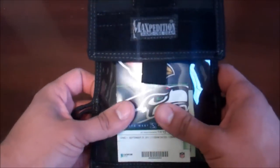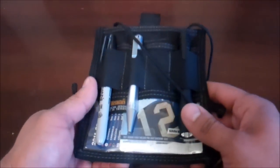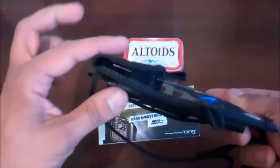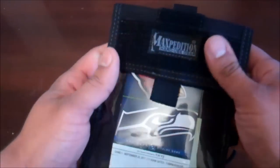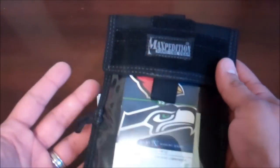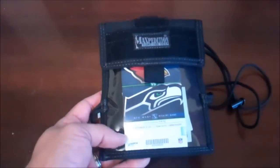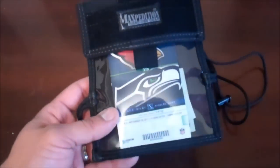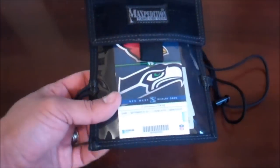So I have the ticket in here as well as some other items. Normally I probably wouldn't want to lug this thing around because it's kind of thick, but when I go to a football game, a lot of the times I wear a football jersey, and since it's kind of oversized, I figured I could wear this without it really being noticeable. And when I go through the ticket line, I would then take it out, and they could scan the ticket through the barcode here.